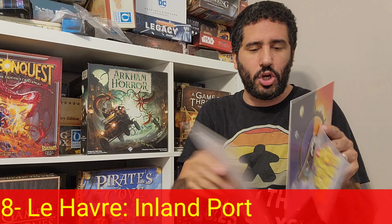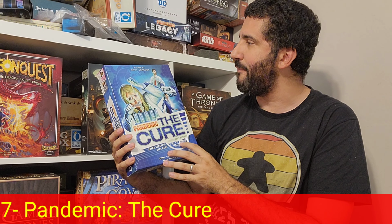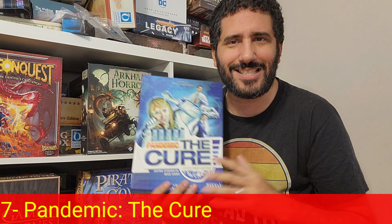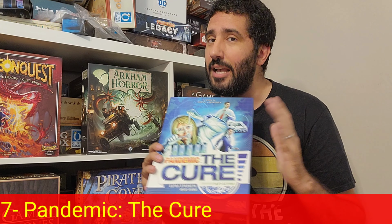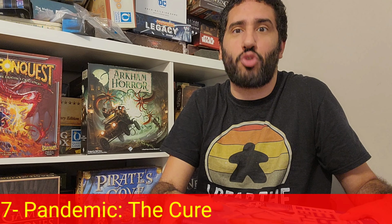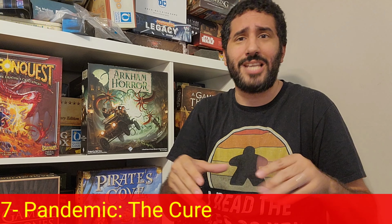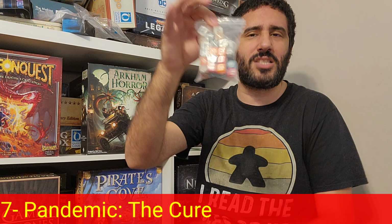Now we move on to my number 7 game from Z-Man Games, and that is Pandemic: The Cure. And this one here is a solo design by Matt Leacock. And this game here is the dice iteration, the dice reimplementation of Pandemic. And I have this here on the list separate from Pandemic, because it is a very different game, mechanically speaking. First of all, it's strictly dice-based. There are cards, but you don't actually do card play. The cards just represent the events that you can purchase in order to trigger their actions.